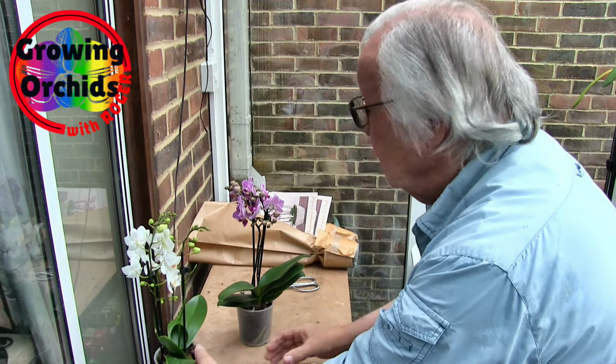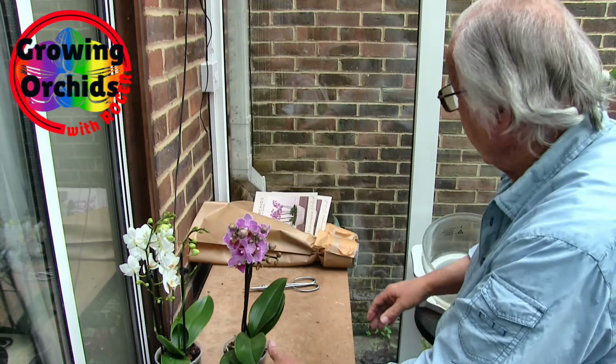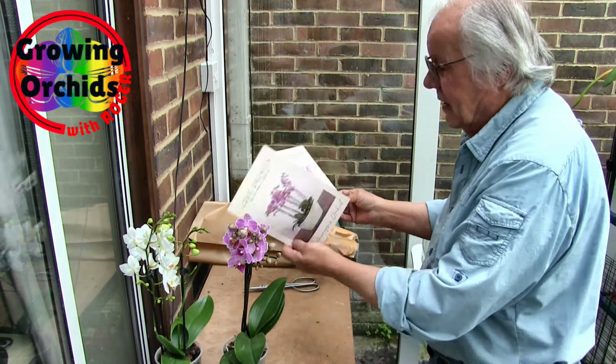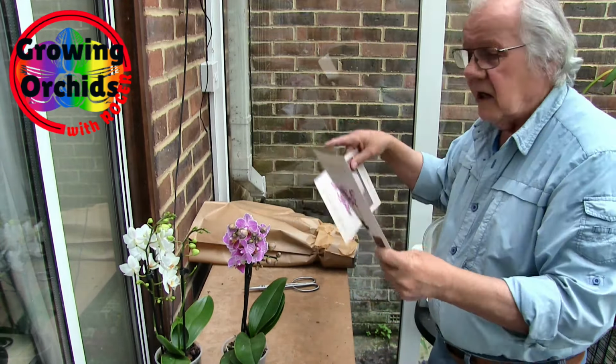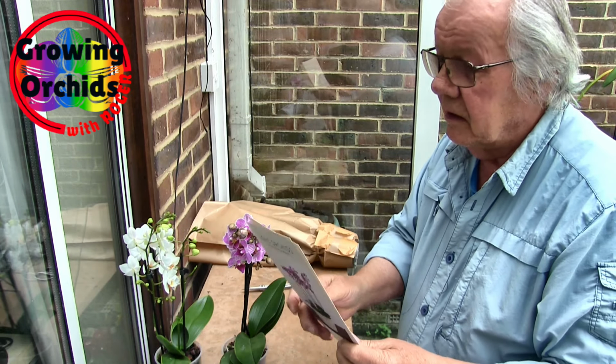So we've got white, now we've got pink. I wonder what's next then. Just having a look at these cards. These are basic care guides. I don't know why they put two in.